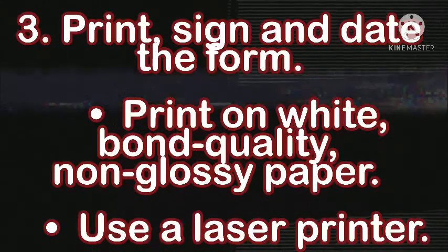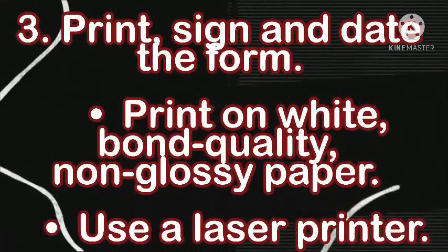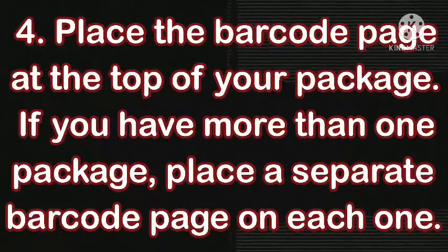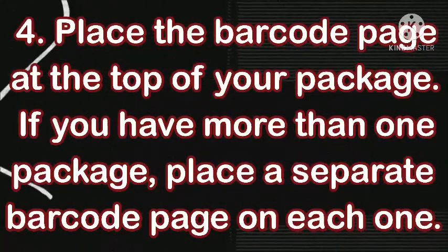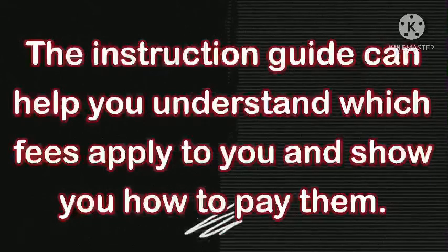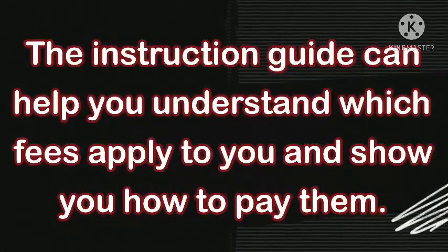Print on white, bond quality, non-glossy paper. Use a laser printer. 4. Place the barcode page at the top of your package. If you have more than one package, place a separate barcode page on each one. Step 3. Pay your application fees. The instruction guide can help you understand which fees apply to you and show you how to pay them.